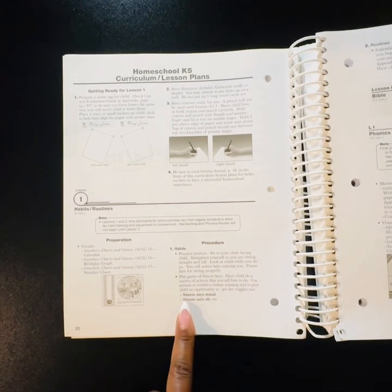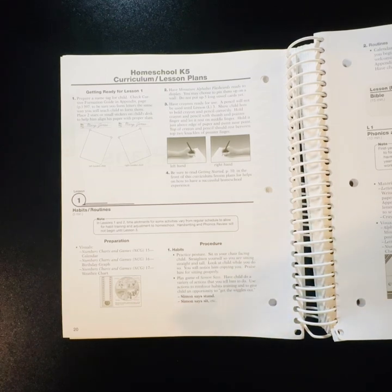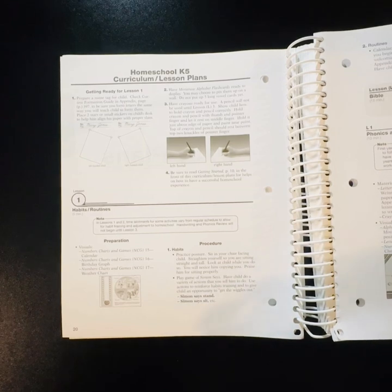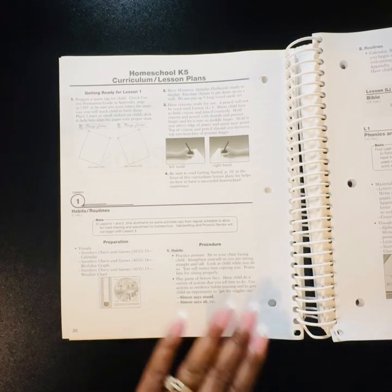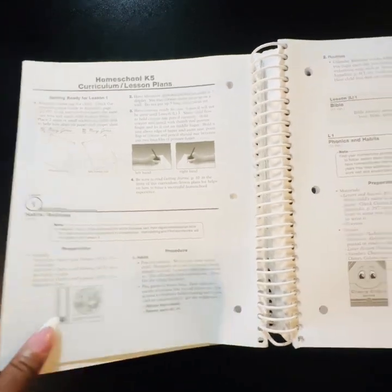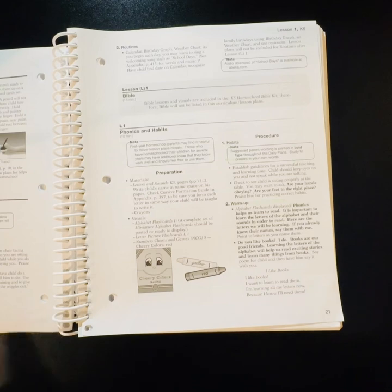This is at the beginning of a lot of lessons in the beginning of the year, where it walks you through how they should sit. It helps them to practice their posture, how to sit in their chairs. And again, Abeka's curriculum is designed for private school settings, but it also works well at home. And again, you don't have to use all of this. You can just skip on to the parts that may matter most to you.